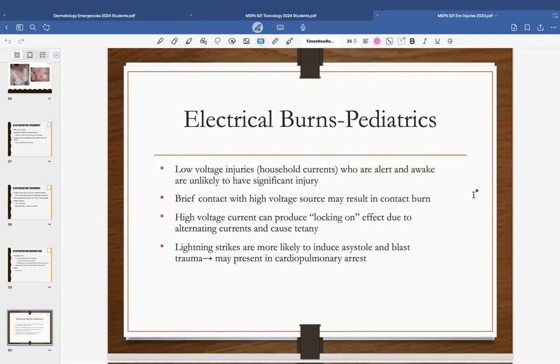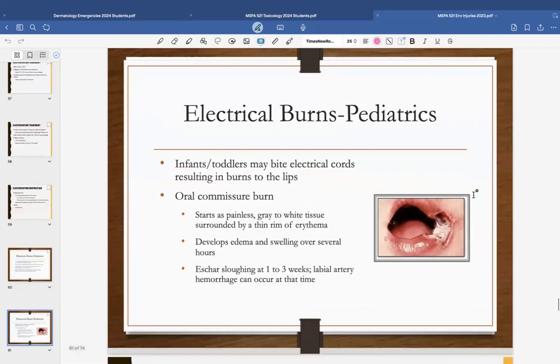Let's say you find a baby who's been chewing on an electrical cord. This can cause an oral burn on the lips. Maybe you'll see gray to white tissue surrounded by a thin rim of erythema, which may become edematous and swell in the next several hours. Assuming the patient's airway is clear, they can go home. However, they will form an eschar. What you have to worry about is that at 1 to 3 weeks, when that eschar comes off, it may cause bleeding from the labial artery. So really good follow-up is important. Be aware of this.